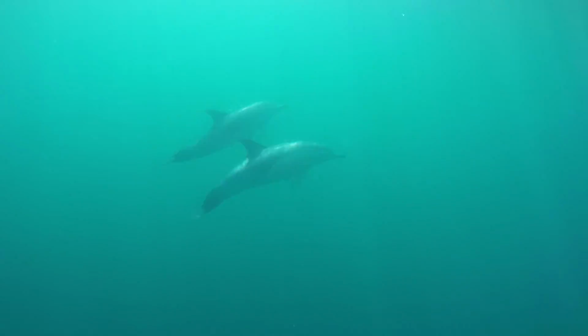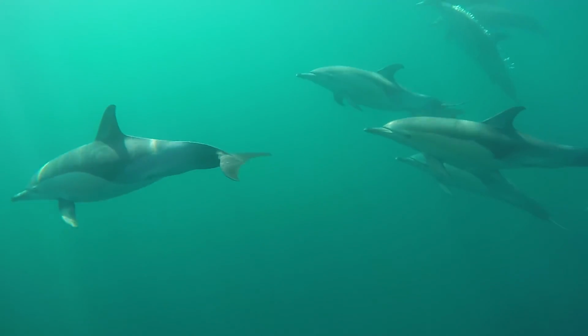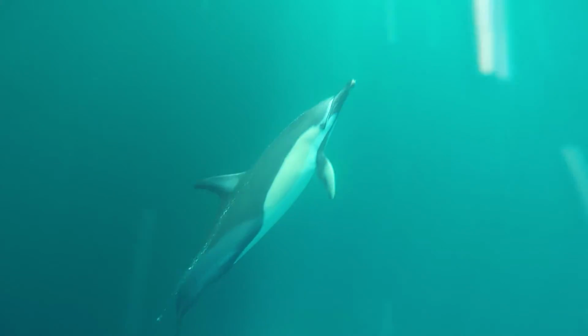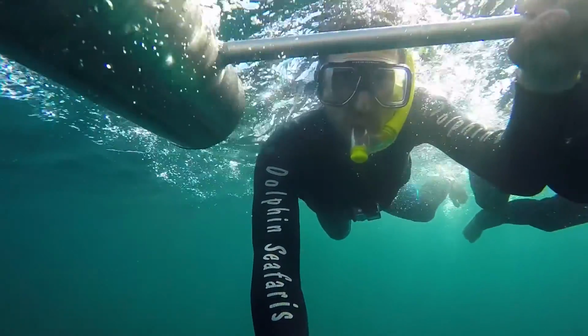I have never seen this many dolphins in one place. Not only are we seeing hundreds of dolphins, but we're seeing dolphins in all directions. There's some swimming on the surface and there's some actually diving underneath us. And dolphins, when they hunt, most commonly go for schools of fish that are on the surface, but they can dive up to 280 meters to hunt for prey.